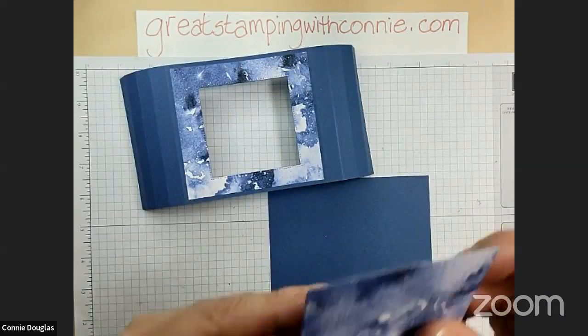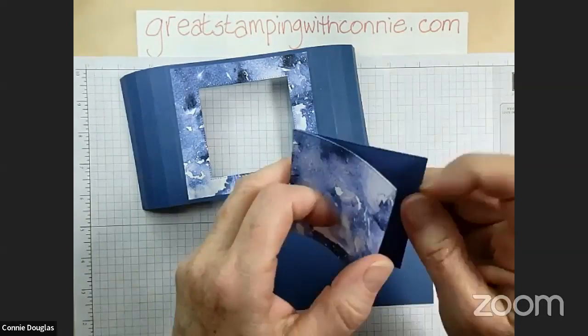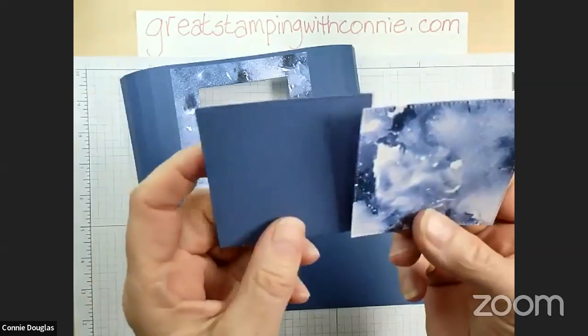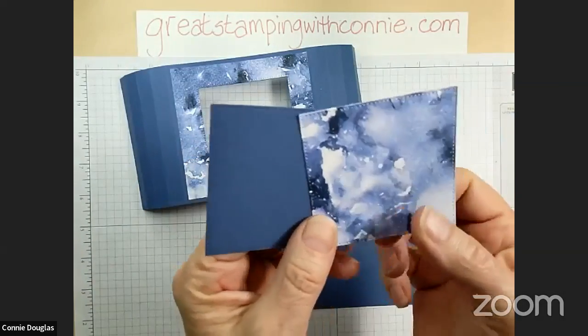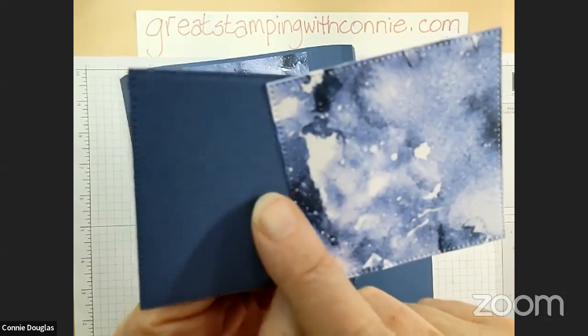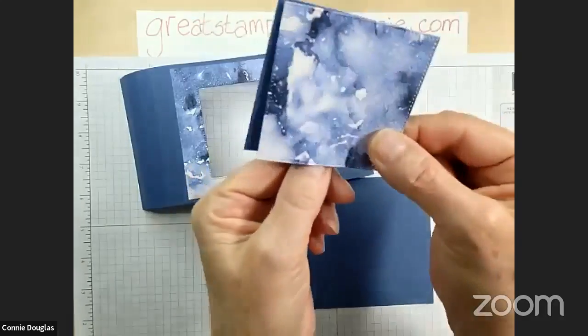Yes, okay. Oh, I was going to show you. These are a little bit stuck together because of the stitching, but they do just come apart. So these are the two pieces that I cut out. You can see they do have the stitching as well, but they're exactly the same size. So I didn't want them glued together.